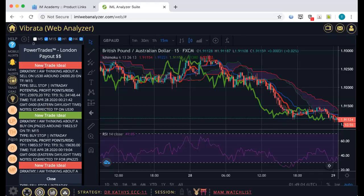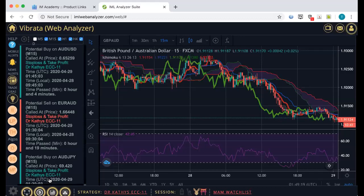And these are trade ideas that either Dr. Kathy or Kevin Serrano places, any trade ideas they see throughout the day. And this is where she'll also place her pending trades, okay? For most of you that are new, as you know, Dr. Kathy Kirkland created the ECC11 strategy.